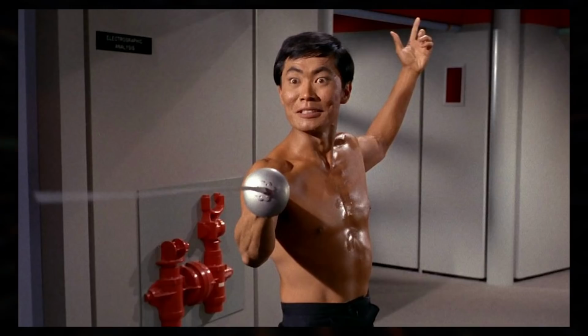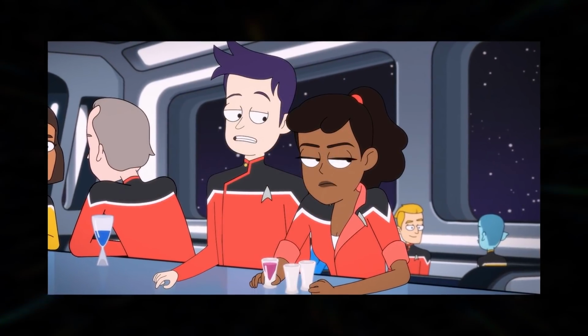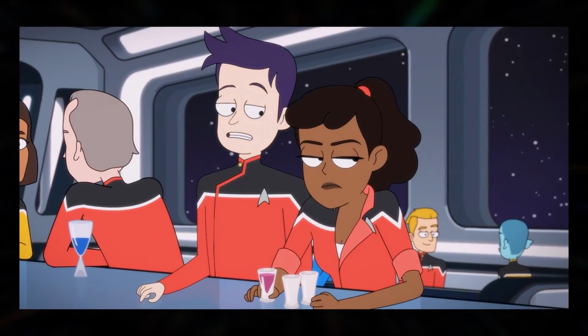And further names mentioned are Kirk, Worf, Deanna Troi, and finally Gary Mitchell, who became a godlike being and eventually was killed by Kirk in the original series episode Where No Man Has Gone Before.